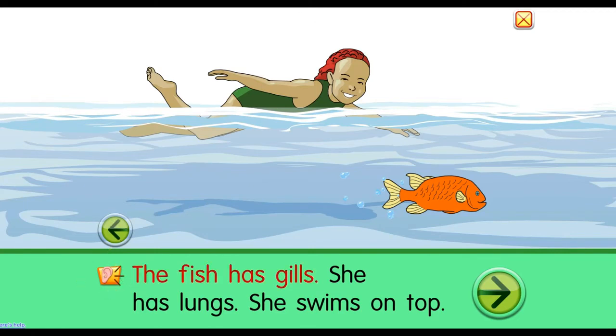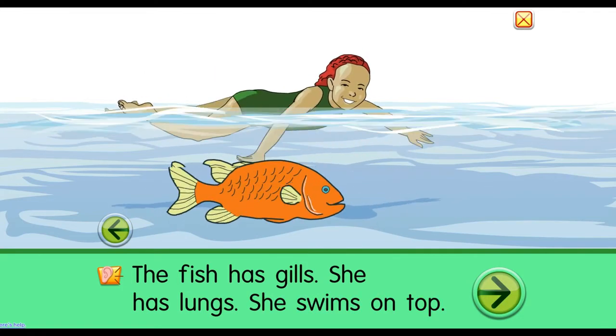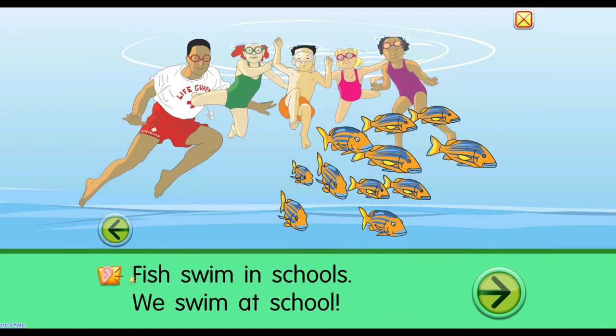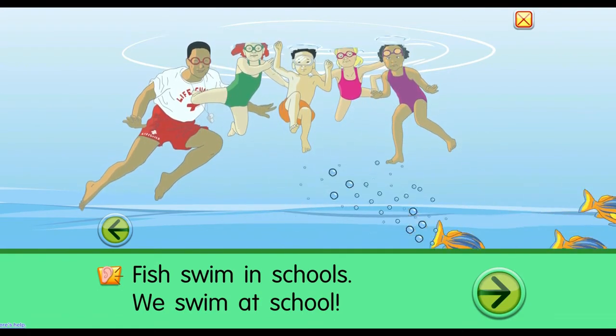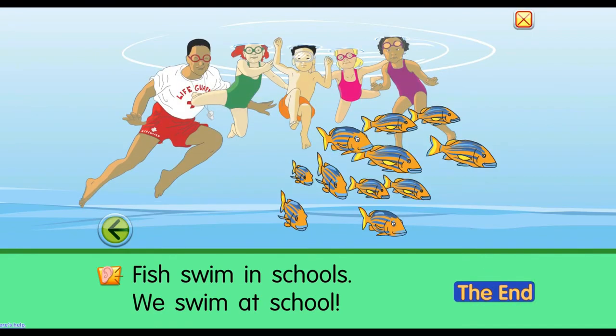The fish has gills. She has lungs. She swims on top. Fish swim in schools. We swim at school. The end.